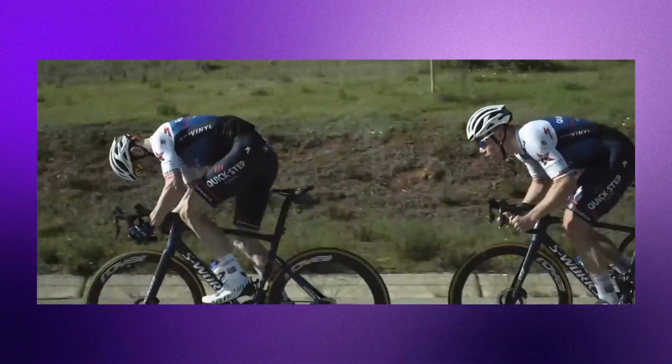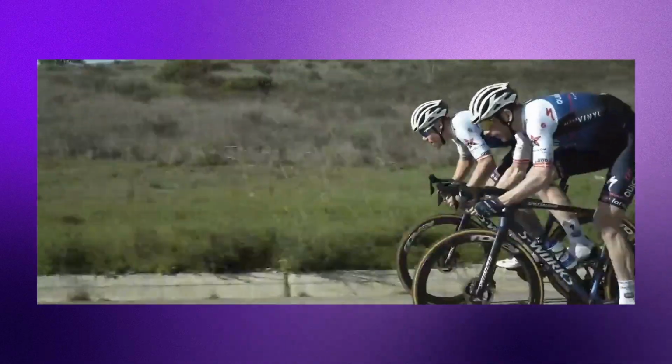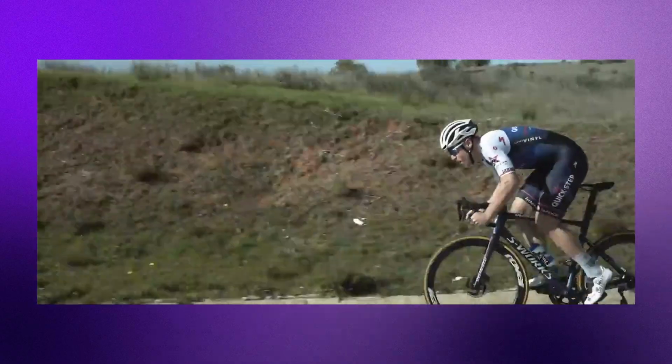And once you've worked on each of these components individually, it's time to put it all together. Training a complete sprint can include many variations, either alone or with other riders. So coming off a wheel, for example, of another rider, or dropping the wheel, is a fundamental skill in a bunch sprint. Drills with others hone this skill and the finishing touches to completing your sprint.